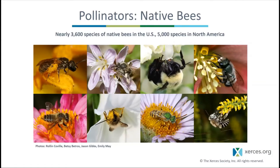So why are bees so important? And it's in part because, unlike a lot of the things that were on that last slide, bees are actively collecting and transporting pollen back to their nests to feed their young. So they have all kinds of specialized body features for collecting pollen, and they're really efficient at it.